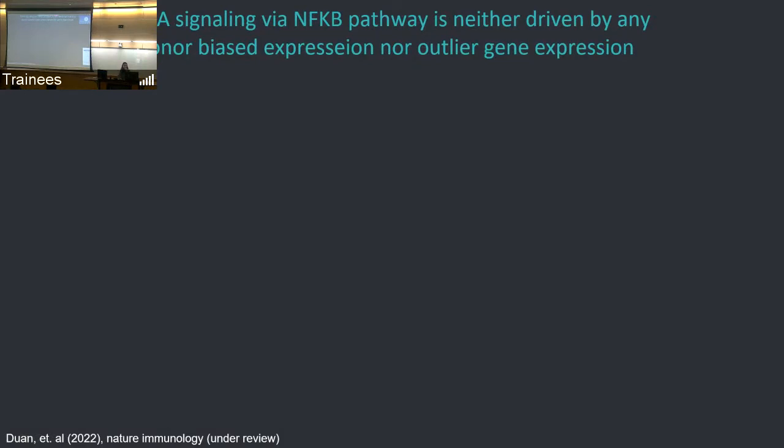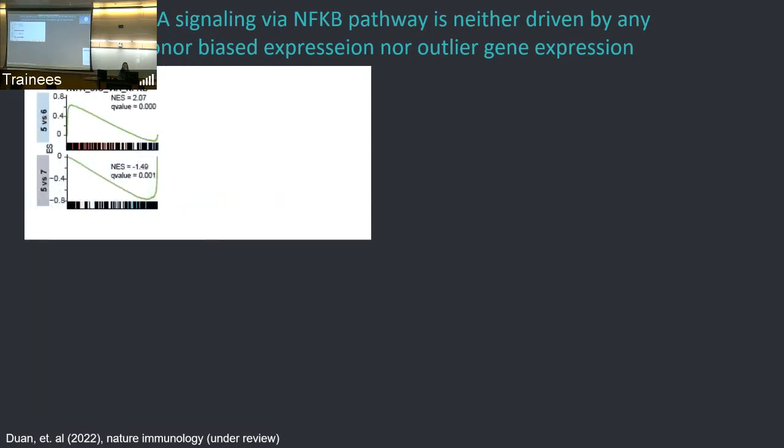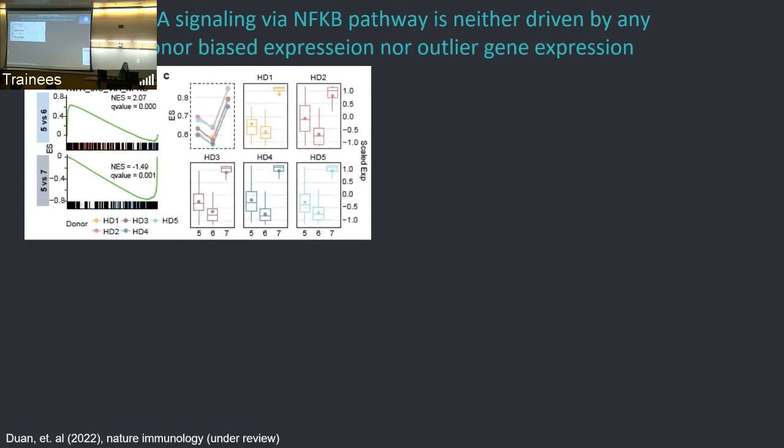First of all, we want to know if what we observed in the enrichment is due to any donor bias or outlier gene expression. So we checked the enrichment score in all five individuals. We see the enrichment score decrease in cluster six while increasing in cluster seven. And the gene expression shows a general decrease in cluster six while increasing in cluster seven. So the TNF alpha signaling via NF kappa B pathway really helps us distinguish those two paths, which might contain the long-lived plasma cells.